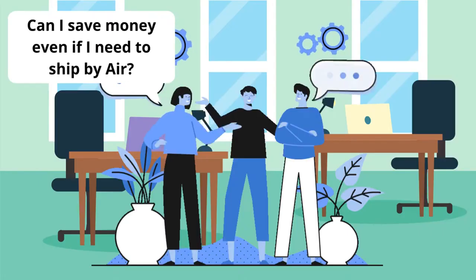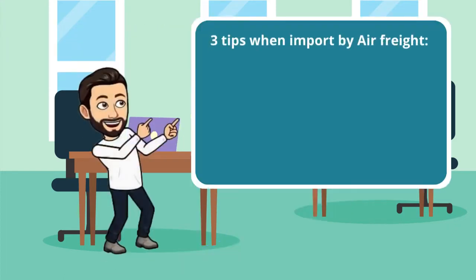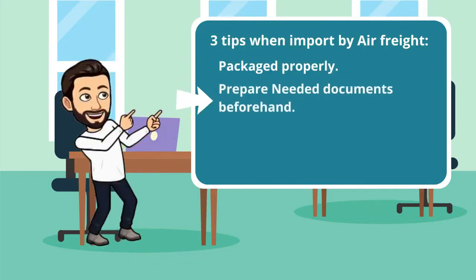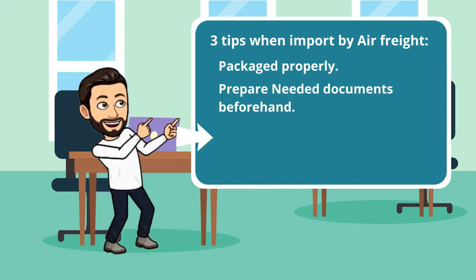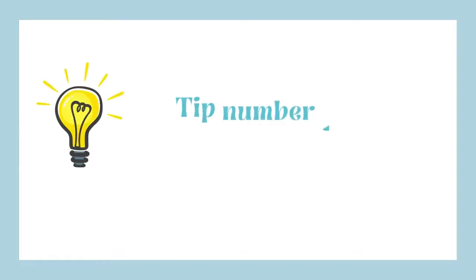Can I save money even if I need to ship by air? The answer is yes. Follow our 3 tips when importing by air freight. Package properly. Prepare needed documents beforehand. Track cargo status online for better preparation. Tip number 1, package properly.